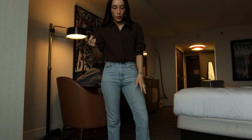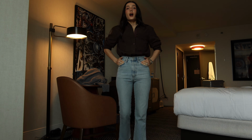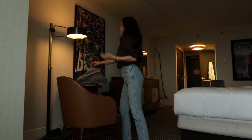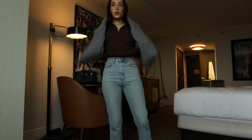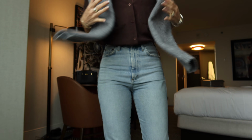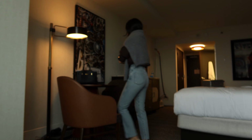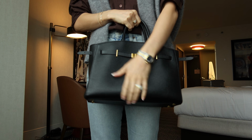I was going to wear my Manolos with this, and I think it would still probably be the better option, but I am still in pain wearing them, so I'm not going to. I have this little sweater that I can still throw over. It was definitely colder in the room yesterday than the day before, so I'll be happy to have this outfit on. Of course, my Demellier London bag that I've been using for work, that I've been loving.